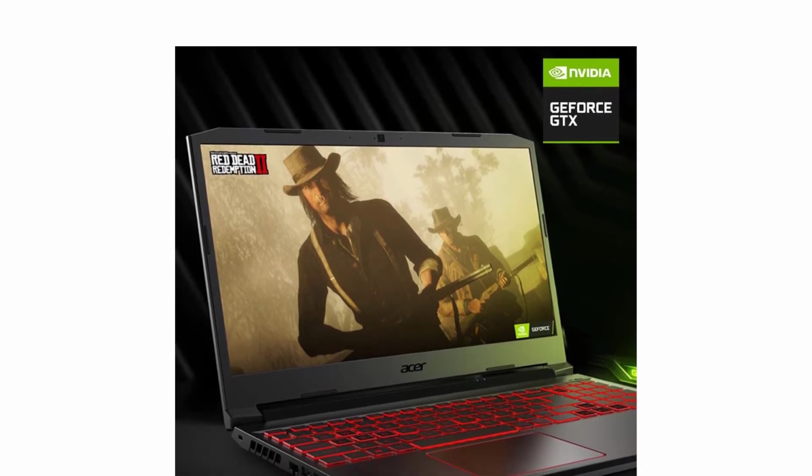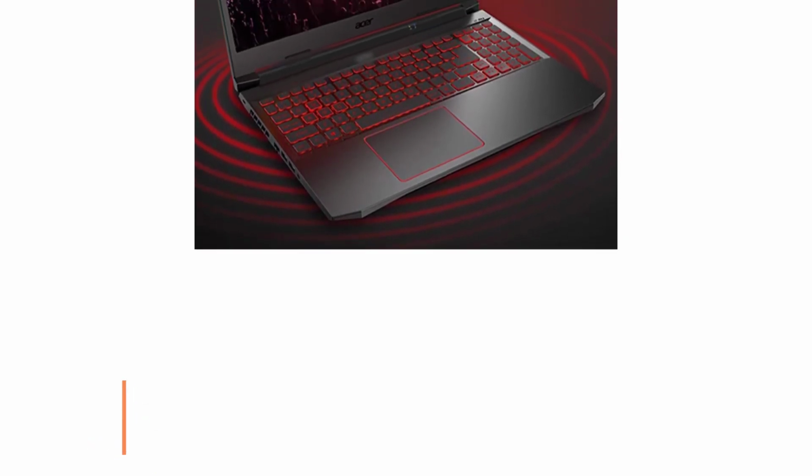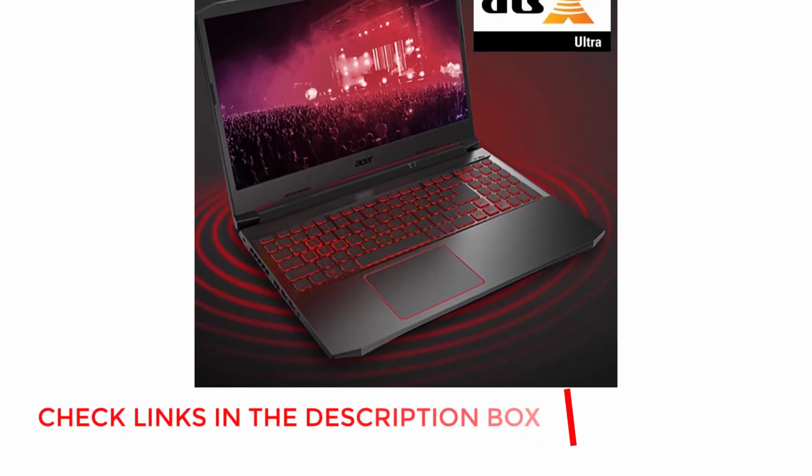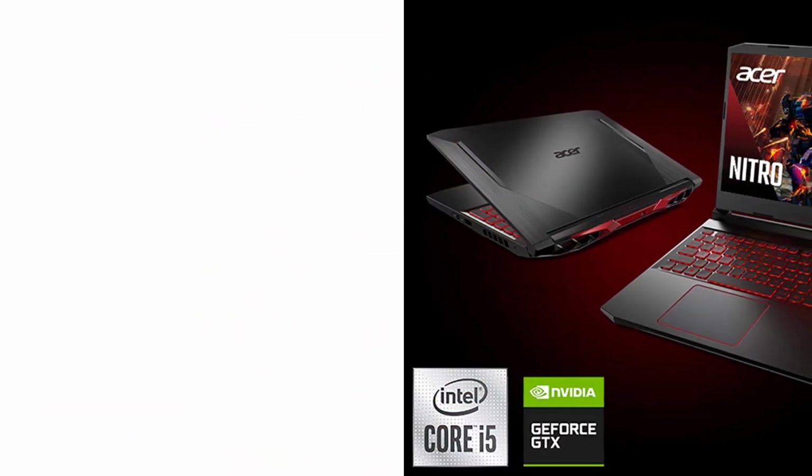£899, approximately $1,009. It's equipped with an NVIDIA GeForce GTX graphics card and a mid-range 8th generation Intel Core processor, and rounds it all out with a user-controllable dual-fan cooling system, a solid 1080p display, and a keyboard that's comfortable enough to play on for hours.